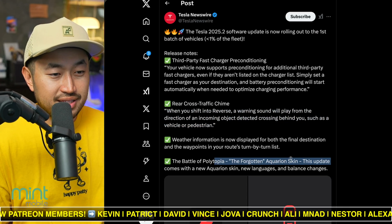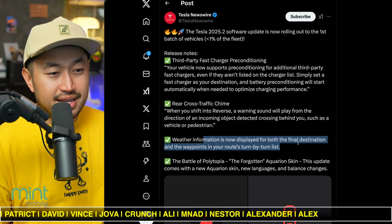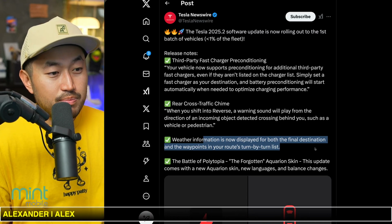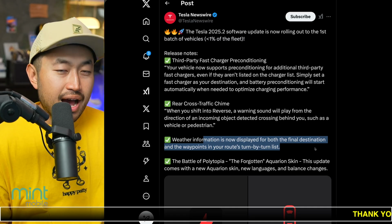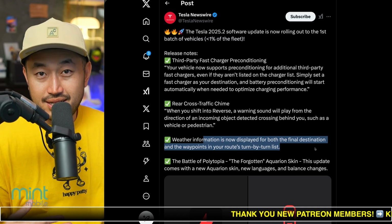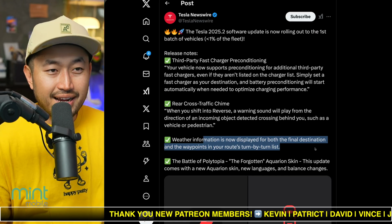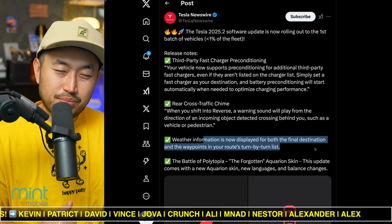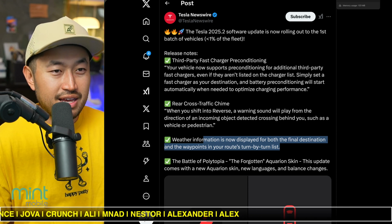This Battle of Polytopia, that's a game, of course, and weather information is now displayed for both the final destination and the waypoints in your routes, turn by turn. I'm actually curious, right? We use waypoints a ton. Do you guys use waypoints when you're driving around? I'm always doing 3 to 4 errands at once, so I'm just planning everything to give people ETAs and everything. But let us know your thoughts on it.